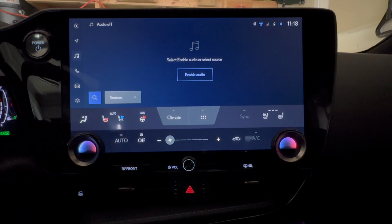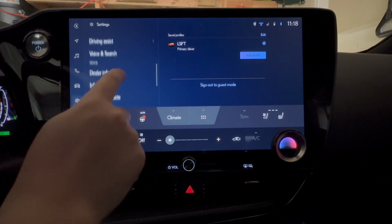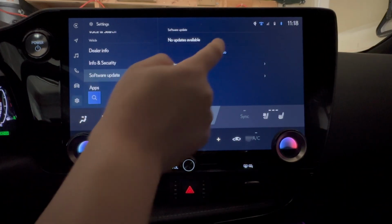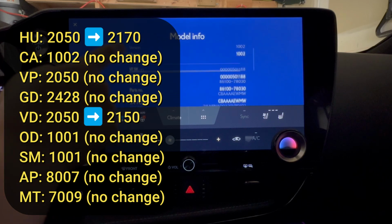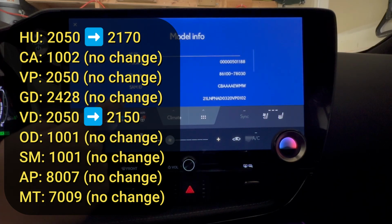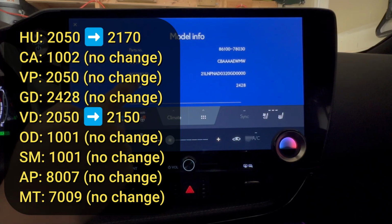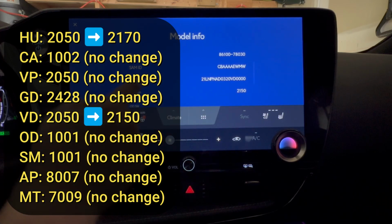All right, so now you can see that it's all loaded up. Let's go back here. Software update. Model info. You can see 2070 is updated here. 2050 for VP. GD 2040, 2428. VD is 2150. That's another update.